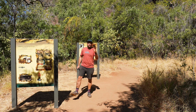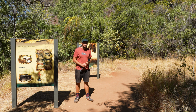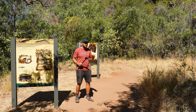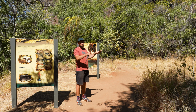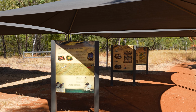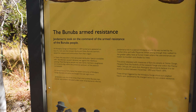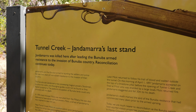Our next stop on the Gibb is the Tunnel Creek National Park. And back in the days, in 1897, this used to be the shelter of the leader of the Aboriginals called Windjana, and he was killed here in front of the entrance. Nowadays you can make a beautiful walk, 2 kilometers long, in a tunnel formed by nature over millions of years. And maybe inside we'll see some bats and crocs. A place of historical significance and a symbol of the resistance of the Bunuba people.